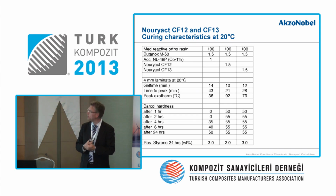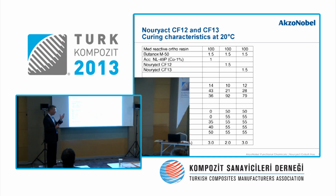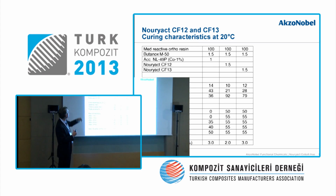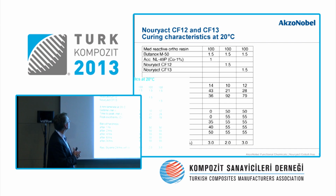For those technical people in the audience, I'll show some reactivity data just to prove the reactivity numbers. Standard medium reactive ortho resin, for your reference, DSM's Palatal P4, for example, just to make a comparison. Butyrex M50, standard MEKP. Accelerator NL49P, that's a 1% cobalt solution. That's the comparison product that we use. Nurex CF12 and CF13 at a slightly increased dosage to give good numbers here. If you reduce those numbers, then the gel time will be slightly longer.